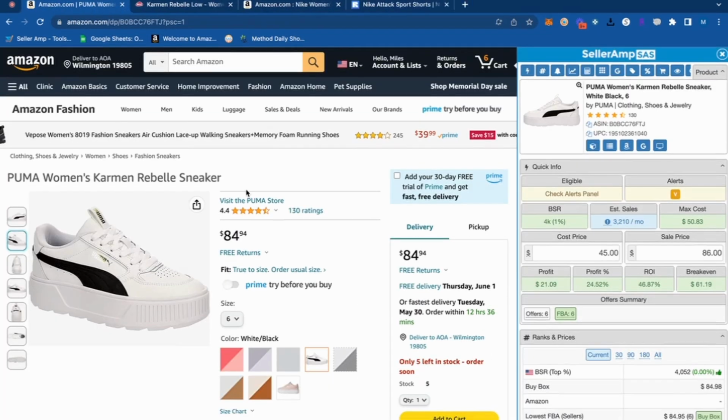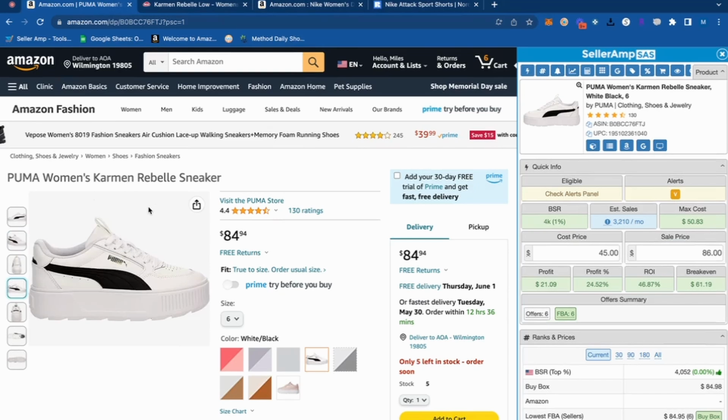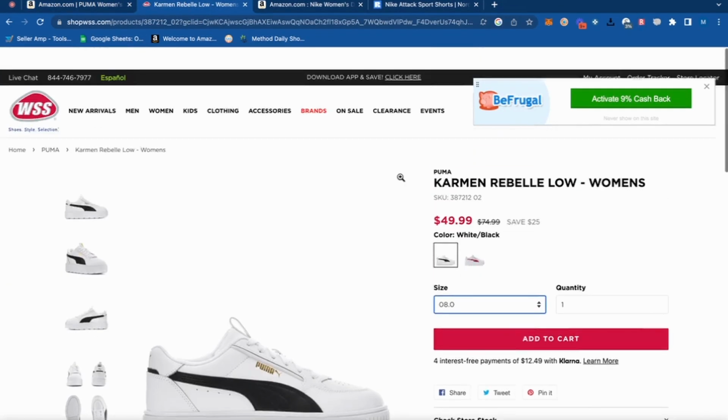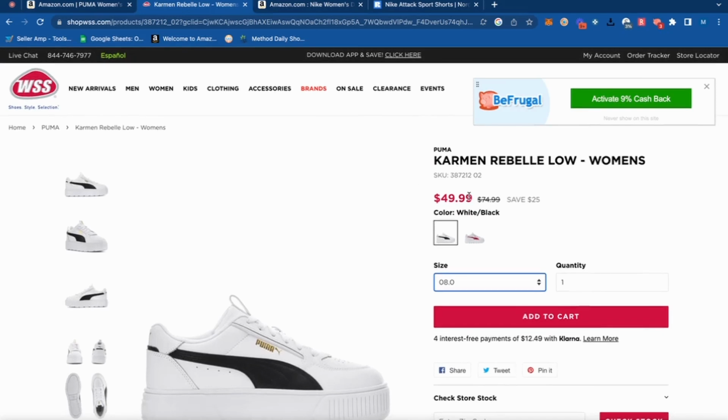We got another item right here. We can see these women's shoes are 85 bucks on Amazon. If we go over to this website, we can see they're moving for about 50 bucks right here. And the nice thing too is we have good cash back. Now I'm not going to count the cash back in the buy box, but it definitely doesn't hurt. And we can sign up for their emails and get another 10% off.